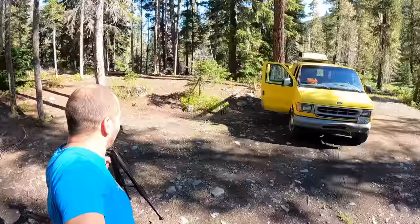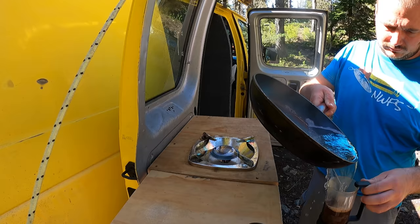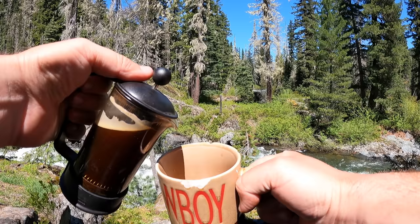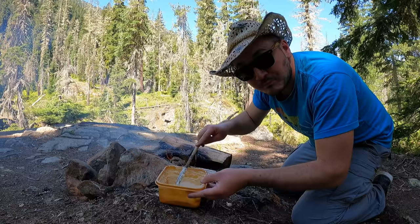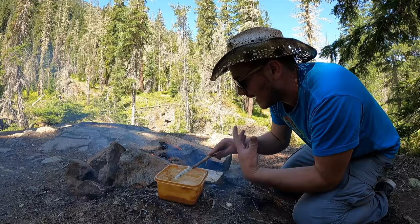Time for breakfast and coffee. So I mixed up a little bit of mountain bread dough for us, and we're gonna cook over the fire now, make a little bit of bread for the hike that we're going on now to catch some trout, as well as just a little breakfast.